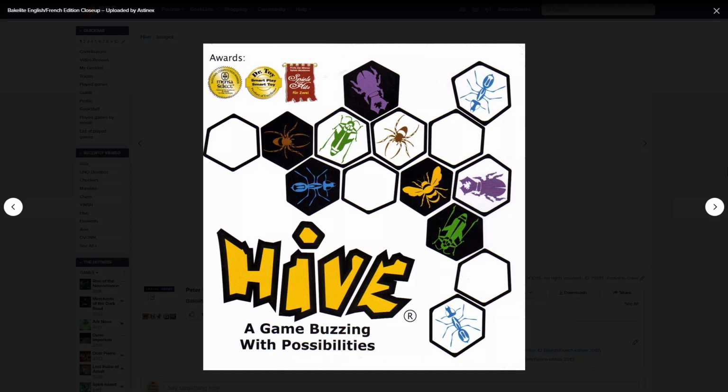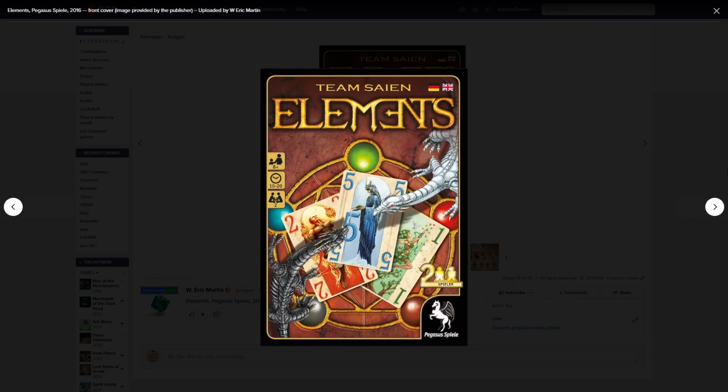Up next, we have Hive, a very popular abstract strategy game, very much a chess killer for many people. Potentially plays quicker as well, and it's a great game from the UK. Up next we have Elements, quite an interesting game.